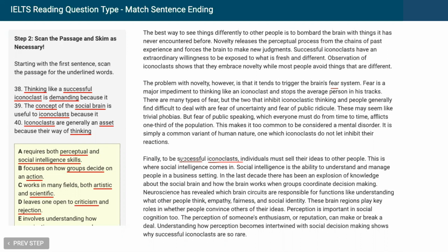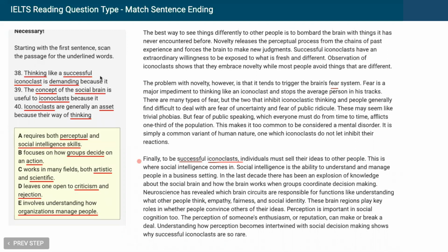So finally, to be successful iconoclasts, individuals must sell their ideas to other people. This is where social intelligence comes in, okay? And social intelligence was in our option A, so that's something to keep in mind. Social intelligence is the ability to understand and manage people in a business setting, okay? So we're talking about business.